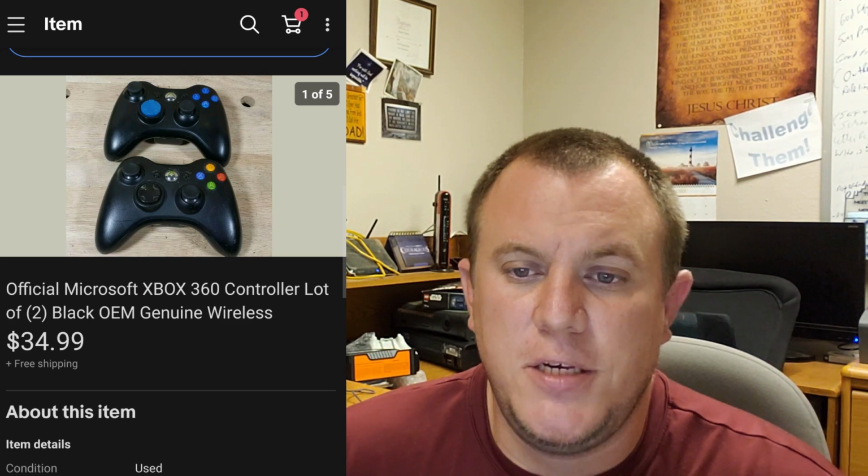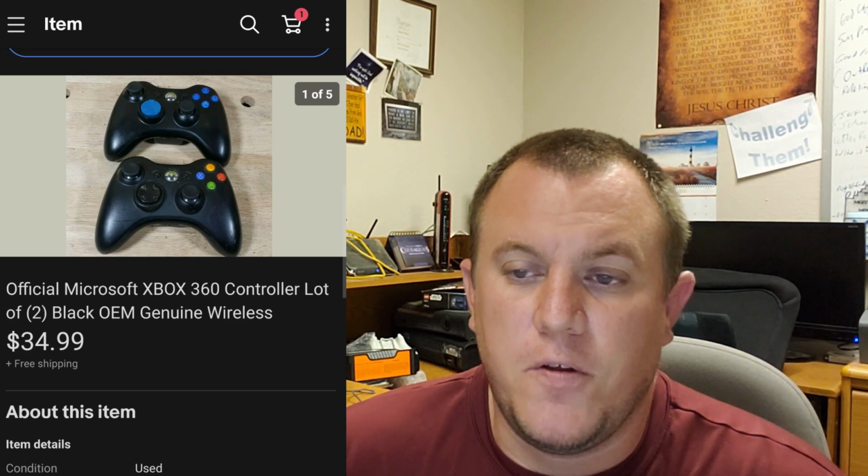2 more controllers, Microsoft 360 controllers. These are the black ones. This one sold for 35 shipped for this set. ESPN 2K5, PS2 game sold for 15 shipped. It's one of those sports games that does sell. Doesn't sell super fast at that price, but I always seem to move it for around $15.